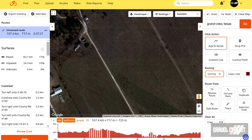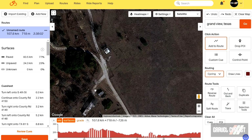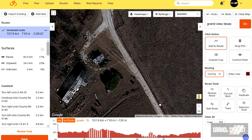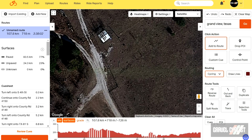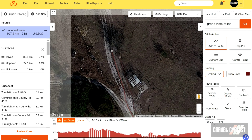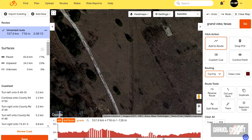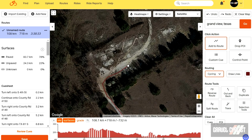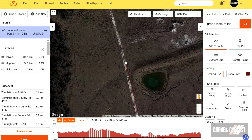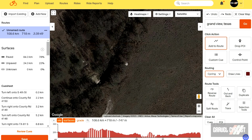Let's zoom right in. Okay, so yeah, this is looking a bit spicy. Right, so there is a house of some kind. Looks like an old trailer, and it looks a bit knackered, to be honest with you, from the satellite view. It's really hard to say what's there. It looks like a track, doesn't it? Okay, yeah, this is. I don't even know if I'd ride this myself, but we'll plot it out. Yeah, this is definitely 100% dodgy, this part of the route.